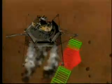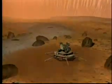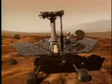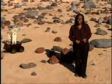Not only can we use artificial intelligence to land the spacecraft safely on Mars, but we can use the same intelligence to give the rovers a little bit more smarts when they actually get to the surface. The future of space exploration depends on building these smart robots.